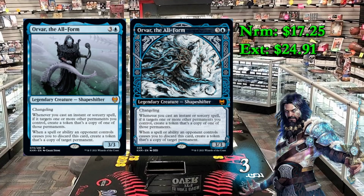Then okay. But if your opponent's just randomly making you discard a card, yeah, I think we'll get rid of this. And then, especially if they have something nice out, or if you have something nice out, create a token that's a copy of target permanent. That could be yours, could be theirs. Just think of Commander, how crazy that would be. So, yeah, something to keep an eye on.